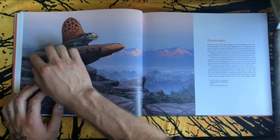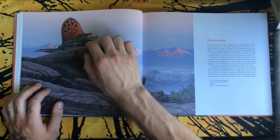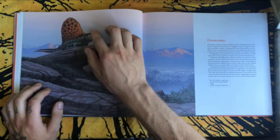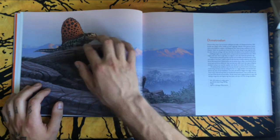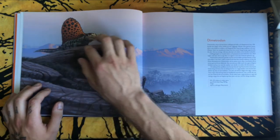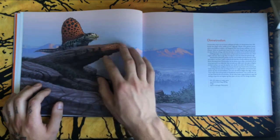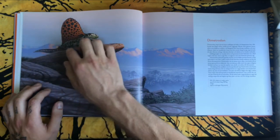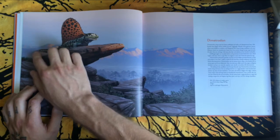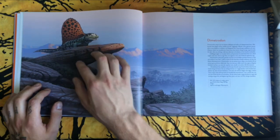Dimetrodon belongs to a group of animals that are known as pelycosaurs, that had these sort of mammalian traits about them. And the pelycosaurs eventually evolved into a group of animals known as therapsids. And it was the therapsids that eventually evolved into mammals. So that makes it so that Dimetrodon was more closely related to mammals like you and me than he was related to a dinosaur.